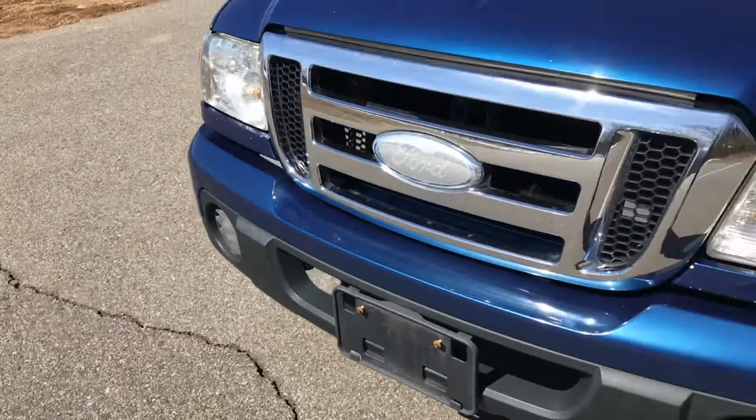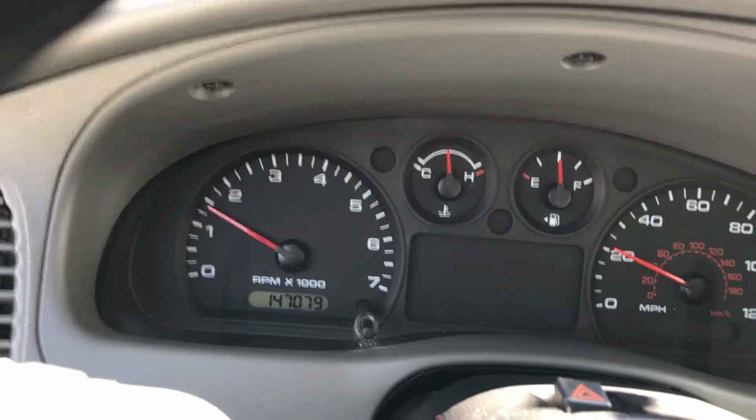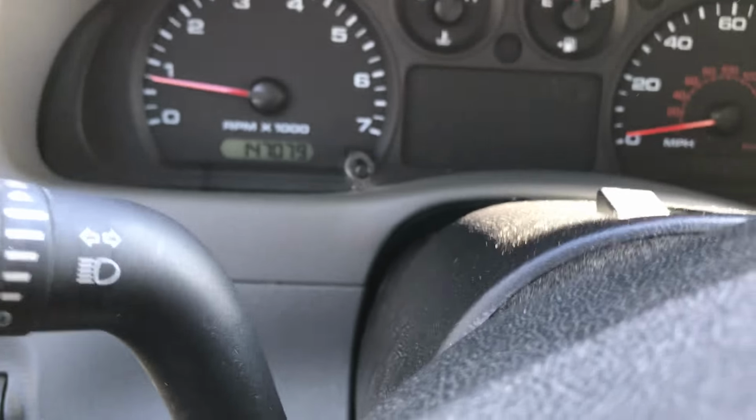Shift into third there. We're going up a hill here. Get you on the road. You can see we're doing around 30 miles an hour going up the hill. Okay, and I'll be able to go a little bit faster here, if I can get you a good look at me shifting through all the gears here.